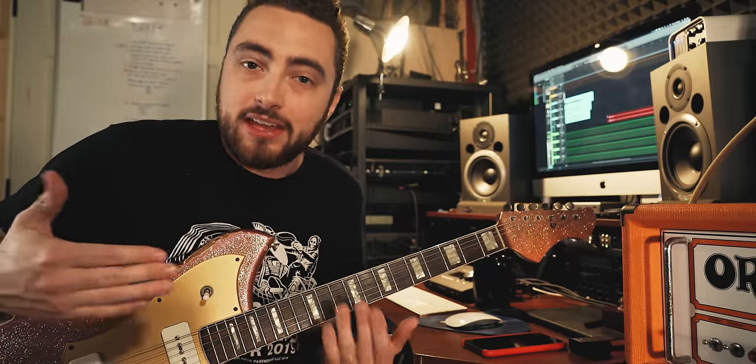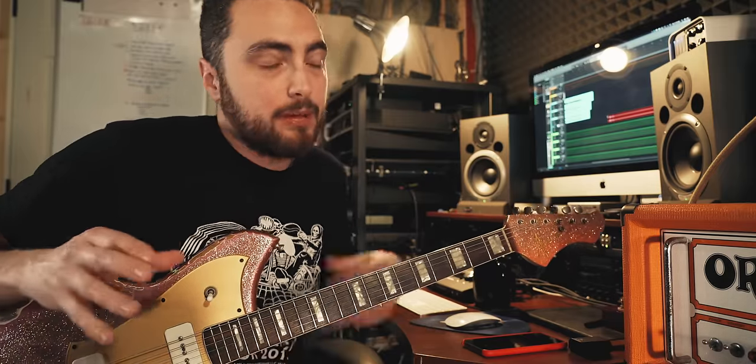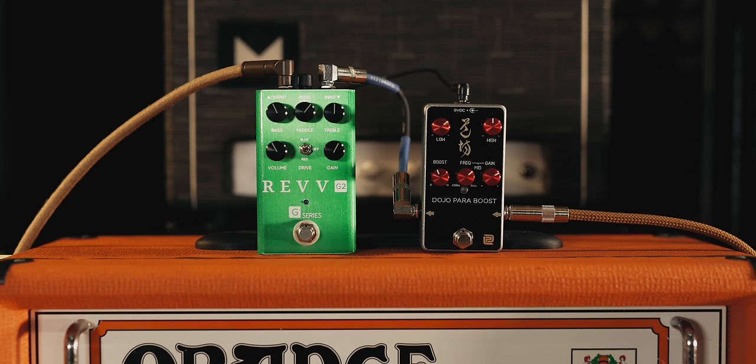So how do we go about getting that at home in our own rig? Most of us don't have access to an early Mad Amp or an OR120. I've done some experimentation, and this is the best thing that I've come up with my current rig and pedal selection. I think pairing a good amp in a box overdrive with a good EQ boost in front of it can actually get you pretty close to the Orange sound. So right here you can see I've got a Rev G2 pedal, which is a medium gain amp in a box from Rev.